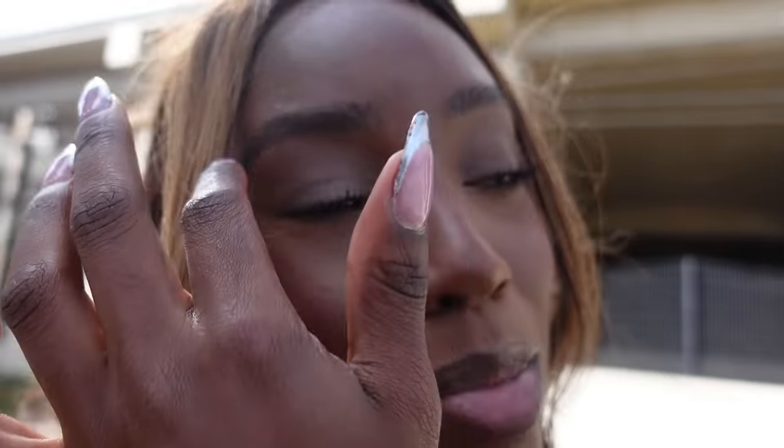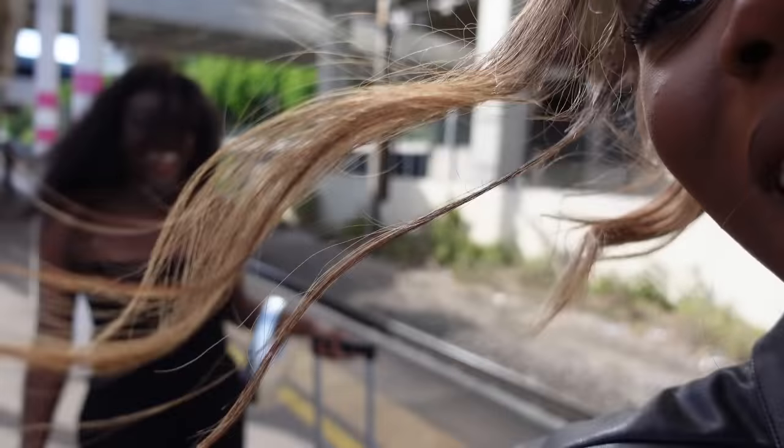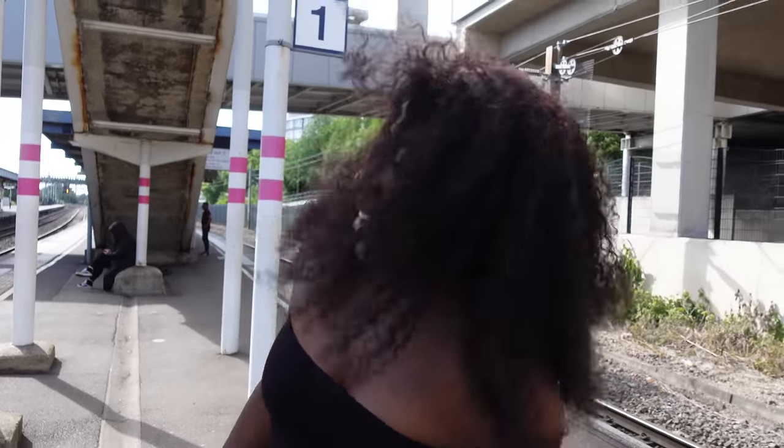We spent so much time faffing about trying to fix the bag, because all my belongings almost dropped onto the floor. Stephanie. This wind, this is so funny, guys.